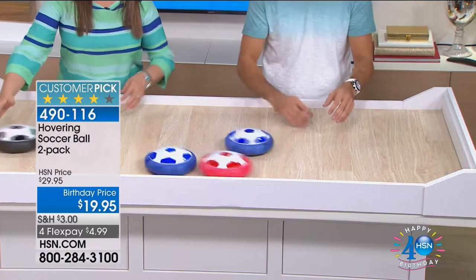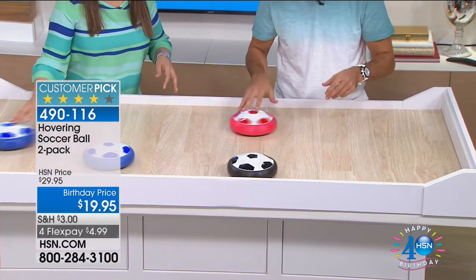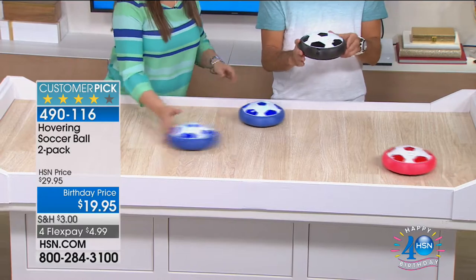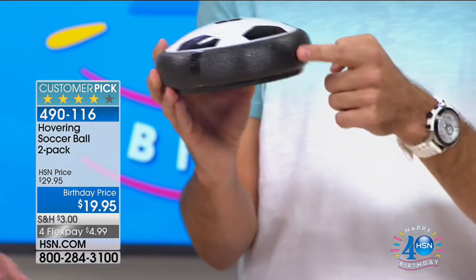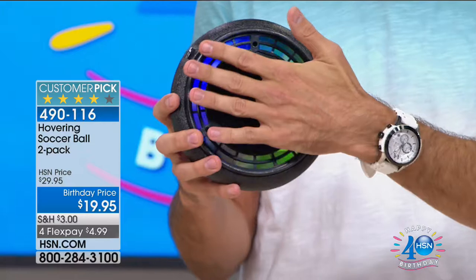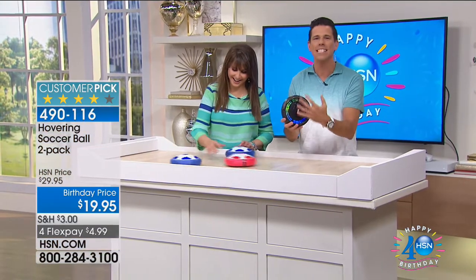Now we've got this just up here at the set top so you can see how easy it slides and glides. Before we get down there on the floor and show the technology and how fast it goes, I wanted to show you what exactly it is. It's basically like a soccer ball, but cut in half. And the secret, I'll turn it upside down right there. You can see the camera. It's a circulating cushion of air. It feels nice and fans you down a little bit. That's what makes it hover.